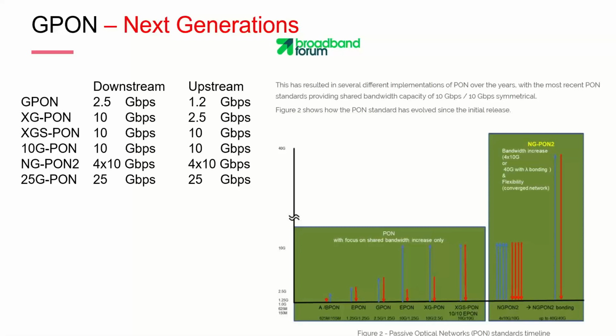So there are other networks here, other technologies. There's a lot of acronyms, but it's quite straightforward to read through them. X just means 10, so XG is a 10 gig passive optical network, up to 10 gig, and then the S stands for symmetric, so that's 10 gig symmetric. As you can see, the down speed is 10, up speed is 10. That would be shared amongst all the providers, but that means you'd be able to guarantee faster connections to people. And then there's NG, next generation, which is looking at 4 by 10 gigabit per second links, and then we've got 25 GPON, which is 25 gigabits per second.